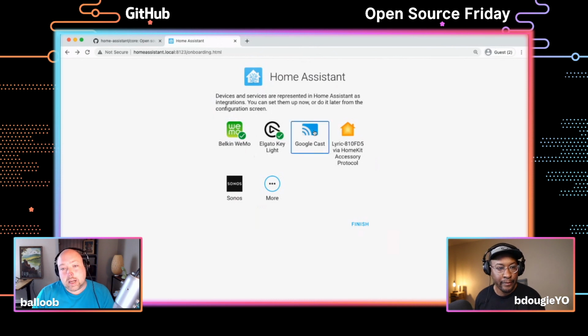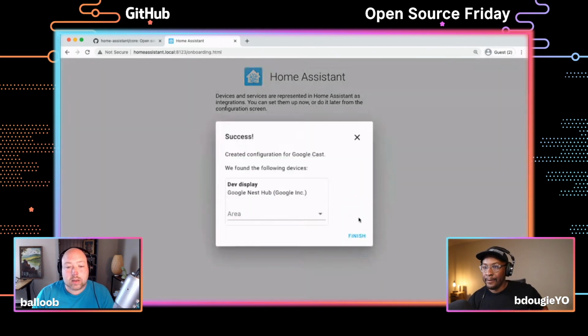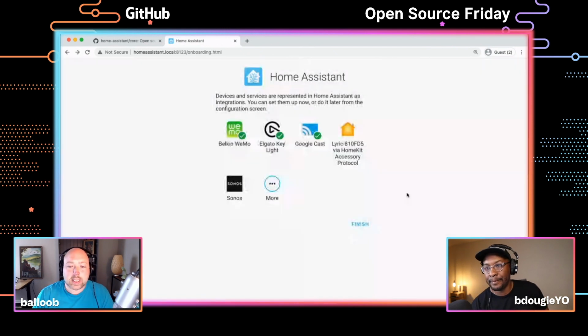Google Cast. I also like to set up my Google Cast. That's like Chromecast, Home Assistant, Google Home Hubs, these kinds of things. Sonos I'll not set up right now, so I don't know what my kids are playing upstairs. This orange house, you might recognize this. This is the HomeKit logo.